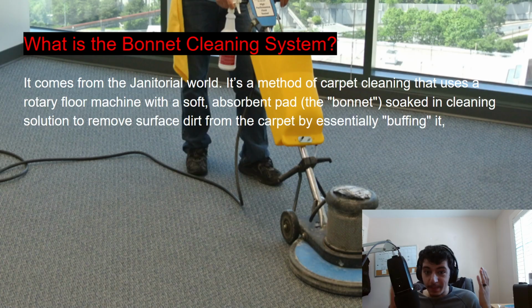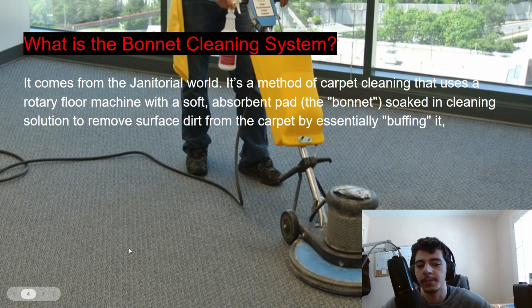Let's discuss the bonnet cleaning system. The bonnet cleaning system comes from the janitorial world, actually. It's a method of carpet cleaning that uses a rotary floor machine with soft absorbent wool pads. And you can actually see it here in this background. This is a rotary machine used in carpet cleaning companies. It's like this rotary machine that has a wool pad underneath it. And this wool is sometimes, and oftentimes, soaked in cleaning solution, and it absorbs and scrubs the carpets and absorbs the dirt into the wool by essentially buffing it. I'll tell you more about that in a moment here.